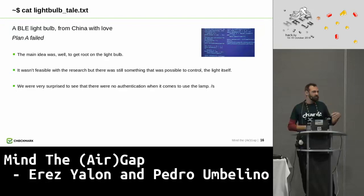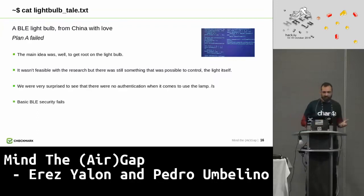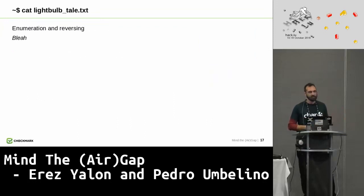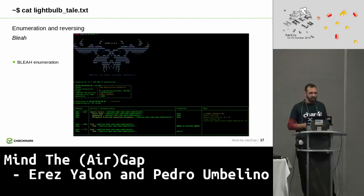He was able to control the light itself on a light bulb, which is over there. It's an RGB light bulb. We were very surprised to see that there was no authentication at all in the light bulb. Everybody can control it. So there's this basic Bluetooth Low Energy security fail. The process begins with endpoint enumeration, then figuring out which characteristics in the light bulb were able to be written to, reversing the Android application to figure out the communication protocols and which codes control which channel on the light bulb and so forth. And then you have RGB color set at your disposal.